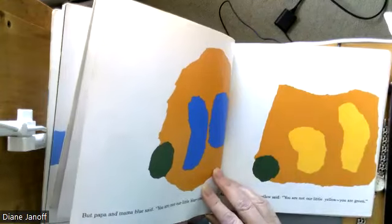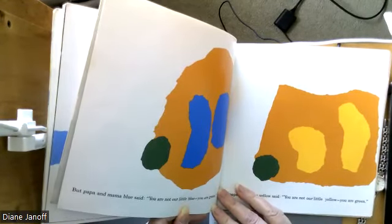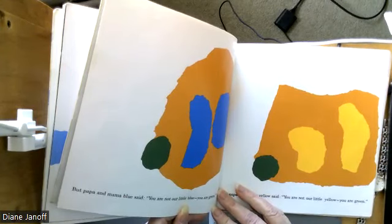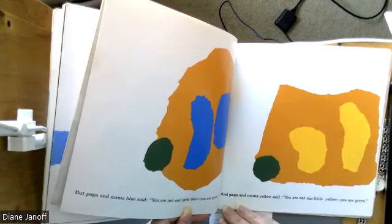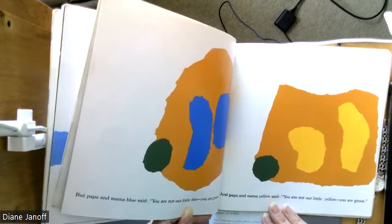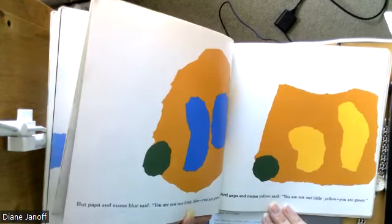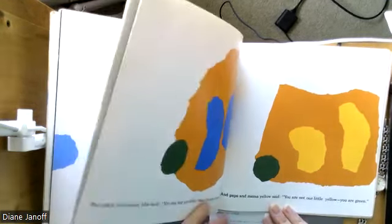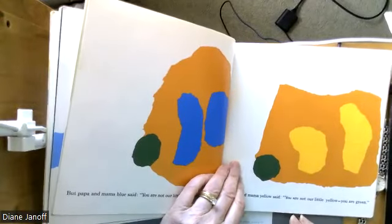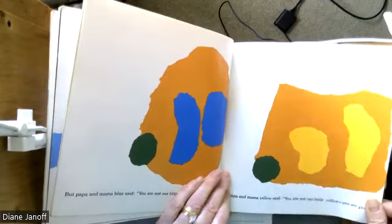But Papa and Mama Blue said, "You are not our Little Blue. You are green." And Papa and Mama Yellow said, "You are not our Little Yellow. You are green." Because remember, they hugged each other.